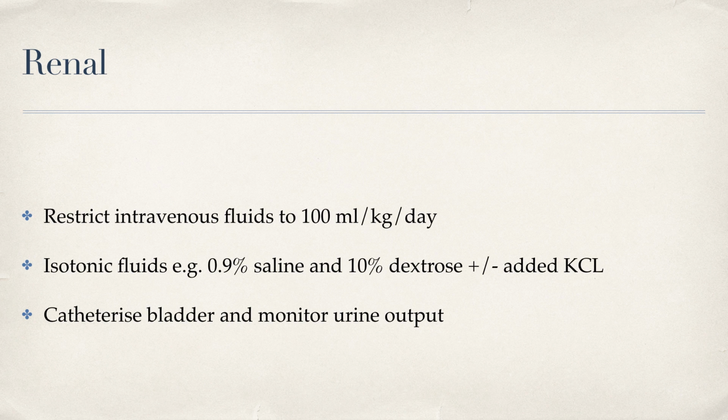So normally we'd restrict neonates after the first week of life to around 100 mils per kilo per day as a fluid allowance. So intravenous fluids should be prescribed at 100 mils per kilo per day. It's important to use isotonic fluids due to the risk of SIADH. So I would normally use normal saline combined with 10% dextrose plus or minus added potassium, depending on what the potassium was on the blood gas. And a baby who's presenting this sick should have their bladder catheterised and urinary output monitored, aiming for greater than 1 mil per kilo per hour.